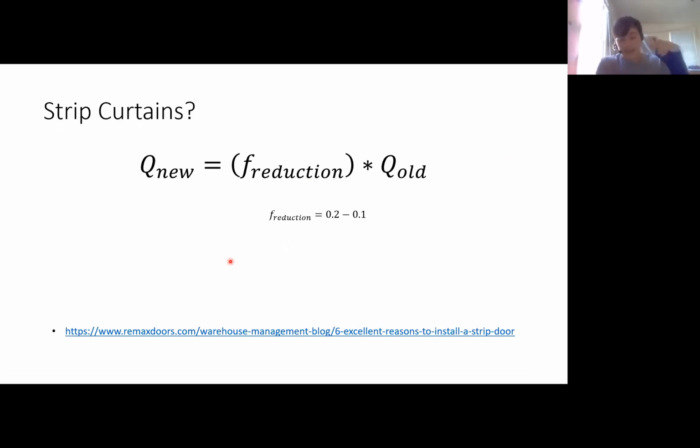So for strip curtains, it's actually a little bit simpler to find the new flow rate. You just take the old flow rate and you multiply it by some reduction factor, which is anywhere from 0.2 to 0.1. And that's basically saying that roughly 10% or 20% of the air is going to be making it through this doorway that previously did. And then here's just the resource where I found that statistic.